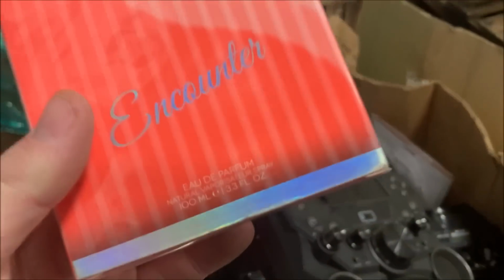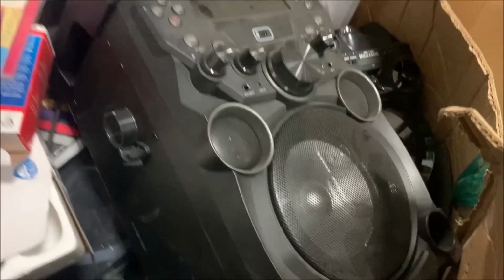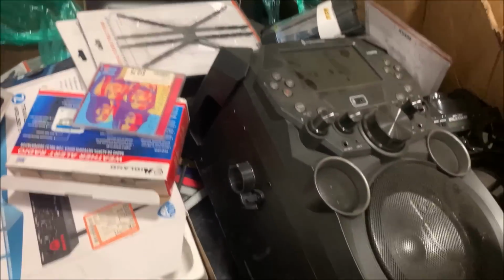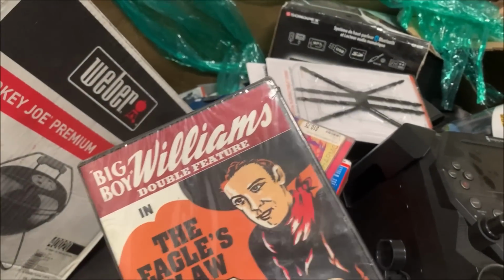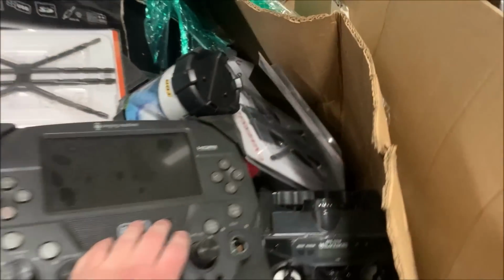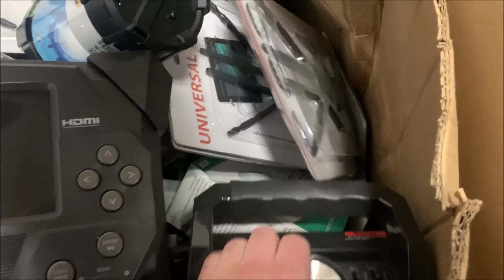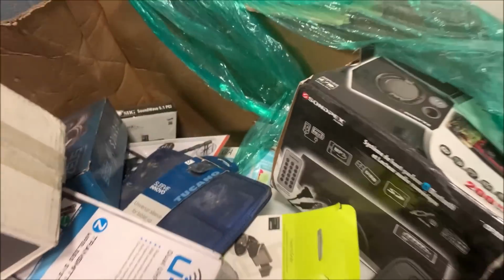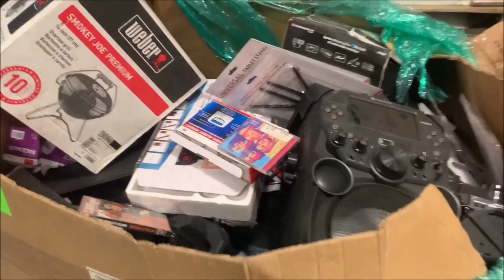We've got, what is this? Perfume. Cologne perfume. Those will probably look up on eBay. We've got a movie, CD, big karaoke machine, some sort of speaker. This I already looked at is a drone. Speaker, sound bar. I feel like $200 was a good gamble on this.